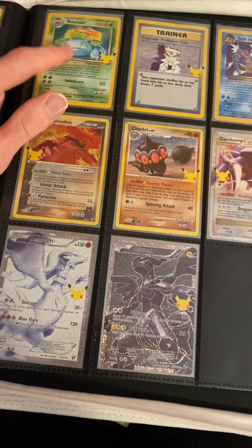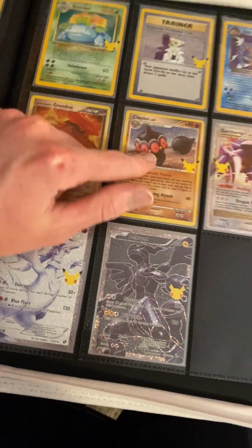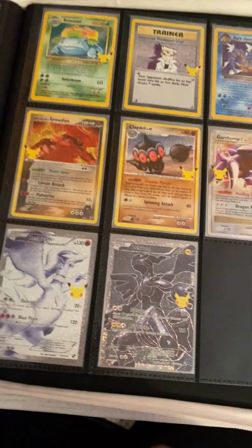Now we have the classic collection. So these are just, I pulled the Venusaur, Imposter Oak, and Claydol, and the rest were cheap, and I bought them as singles just because they're really nice.